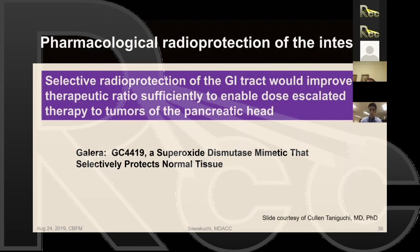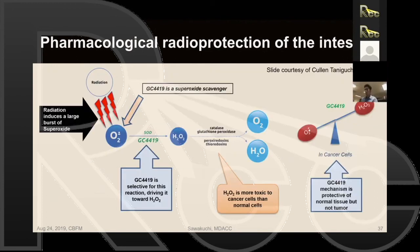And so more recently, this approach has been used for the pancreas also, where they are interested in selective radioprotection of the GI tract using Galera, which is GC4419, a superoxide dismutase mimetic, which selectively protects normal tissue. And the way this works is the radiation induces a large burst of superoxide. And then the GC4419 is selective for this reaction, driving it towards hydrogen peroxide. Now, hydrogen peroxide is more toxic to cancer cells than the normal cells. And so if you're able to harness this difference, then we're able to protect the normal tissues more and then deliver a greater dose to the tumor.